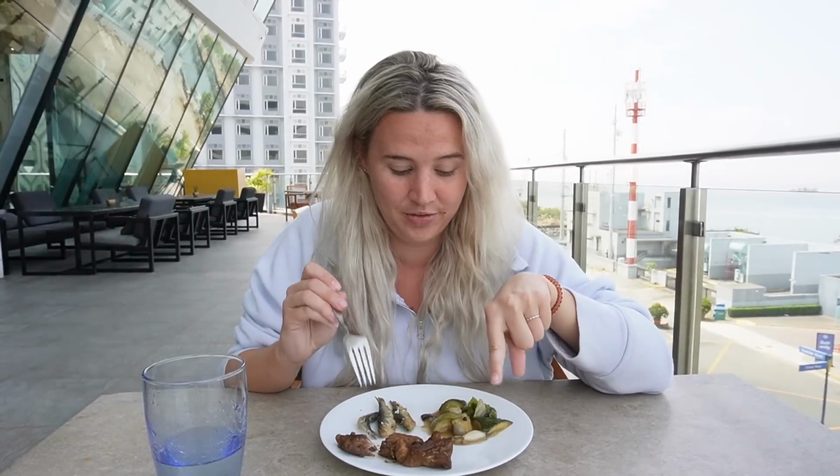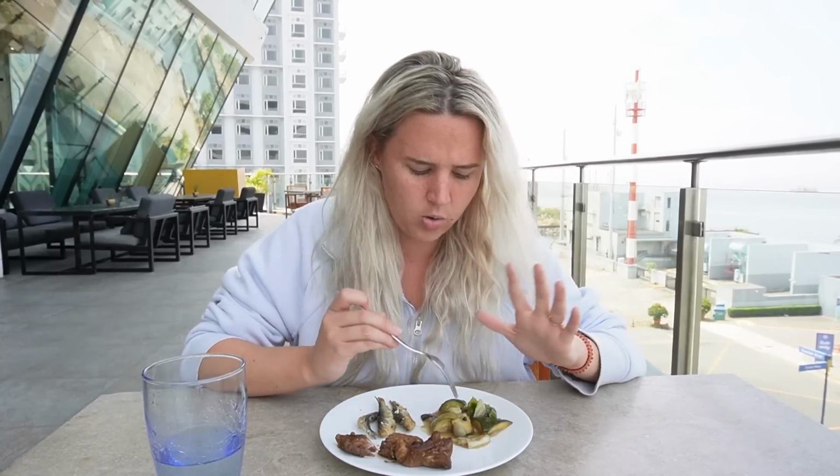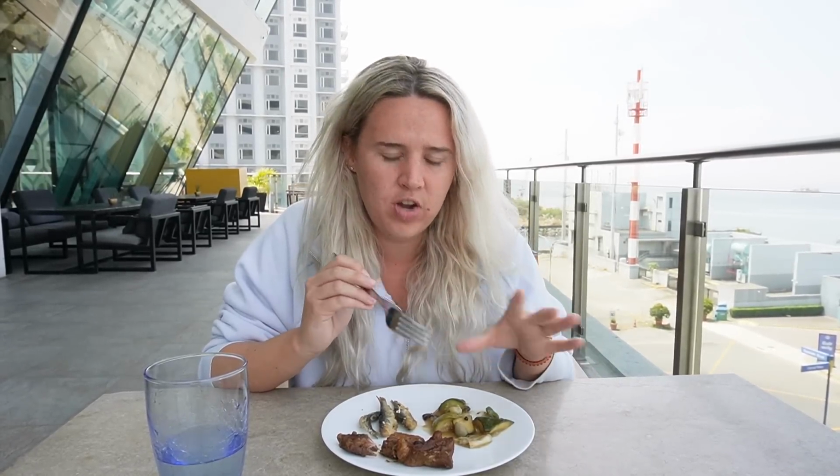That pork was really, really good. And I'll try some of the vegetables. There's like a sauce on it. I'm not quite sure what that is. I'll start out with the broccoli. Interesting. It almost tastes like a stir fry. Like stir fried vegetables. It's a little bit sweet, a little bit salty. It has a good consistency.